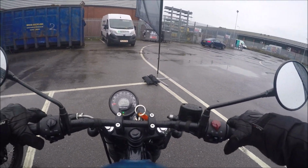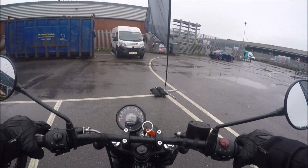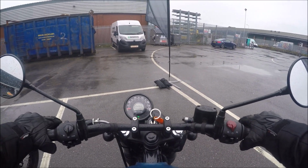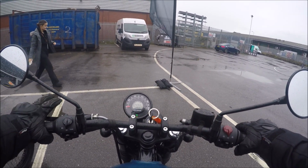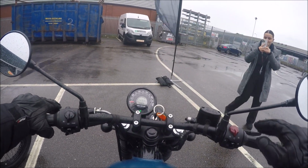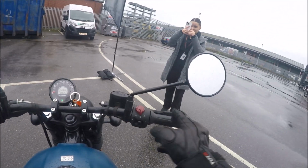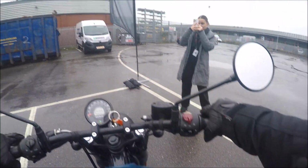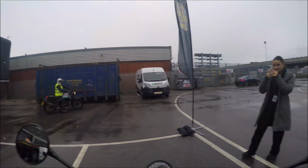Round two is the 350 HNTR. Everybody calls it Hunter, but apparently due to some copyright rules, you have to call it the HNTR. Normal speedo, no rev counter as far as I can tell. Digital bit in the middle, same switchgear as last time. Clutch is lovely, much more upright riding position this time.